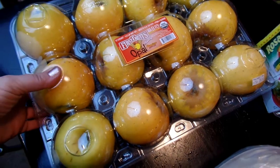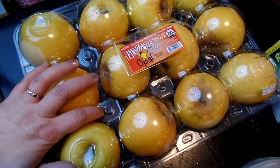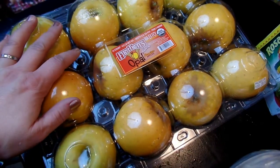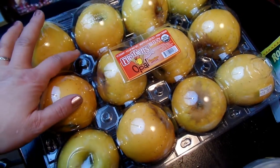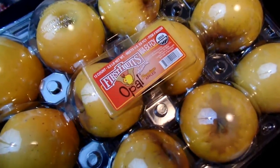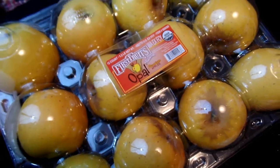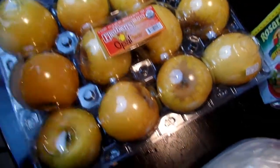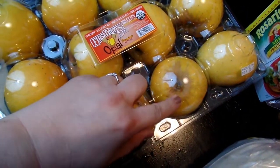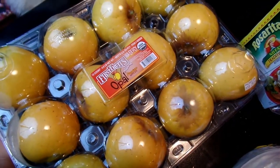It said in the Trader Joe's little description of these Opal apples that they don't brown as easily once they're cut open, and that they're good for lunches and stuff like that. So we'll have to test that out and see how this variety works for us. I've never had an Opal apple before, so we will try them. They look a little funny. They definitely have some brown spots on them, but I don't think that's going to affect their quality.